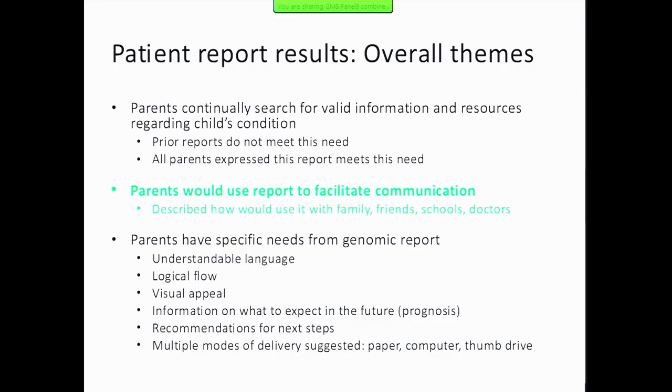Prior reports on genetic results are not adequate for and are not helpful to patients. And of course, they weren't designed to be patient directed. But parents expressed a need for a report that they could understand. And they emphasized that a report that was designed for them would be something that they could use for communication, both with their other providers.